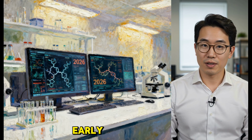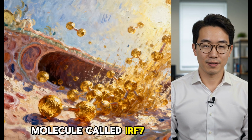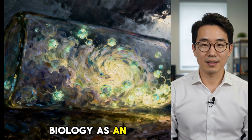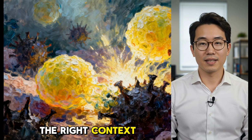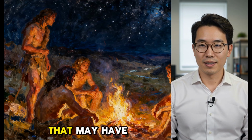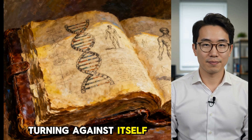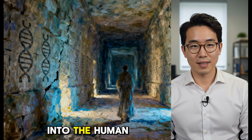In a landmark study published in early 2026, researchers uncovered a remarkably common genetic variant that heightens a signaling molecule called IRF7, boosting the production of interferon alpha, an inflammatory signal so central to lupus that scientists sometimes refer to the disease's underlying biology as an interferon storm. The variant appears to have persisted in human populations because, in the right context, it helps the body fight off viral infections more aggressively. It is, in other words, a genetic trait that may have once offered a survival advantage against ancient viral threats, and now in a subset of carriers, tips the immune system into turning against itself. Evolution rarely writes in absolutes. It writes in trade-offs, and lupus may be one of the oldest trade-offs written into the human genome.